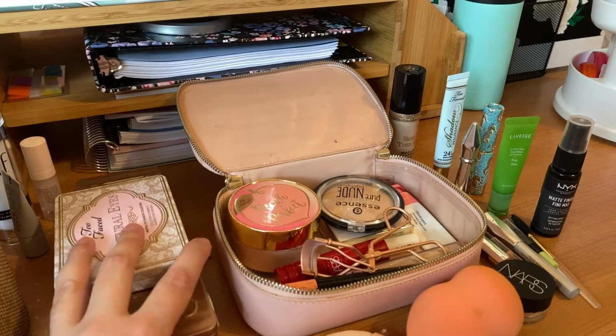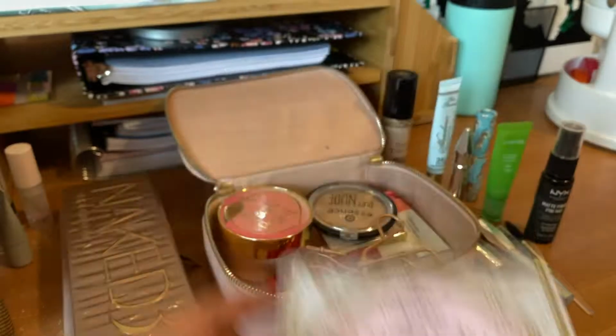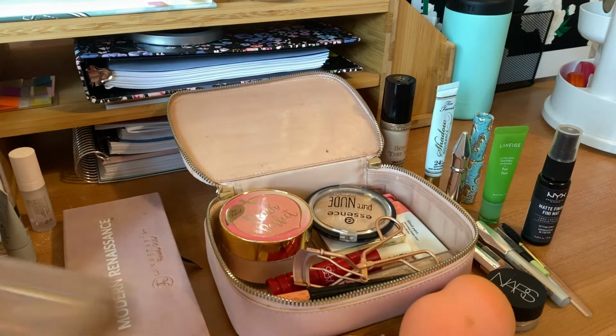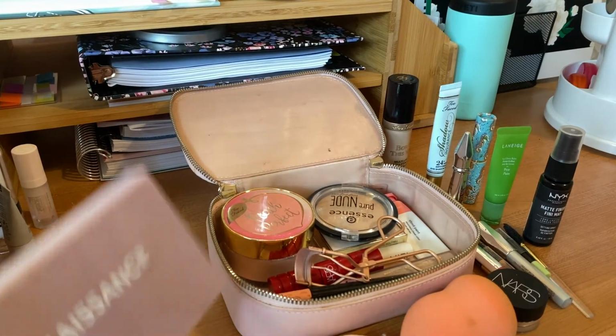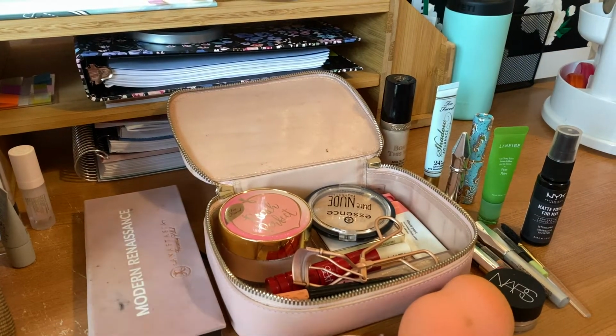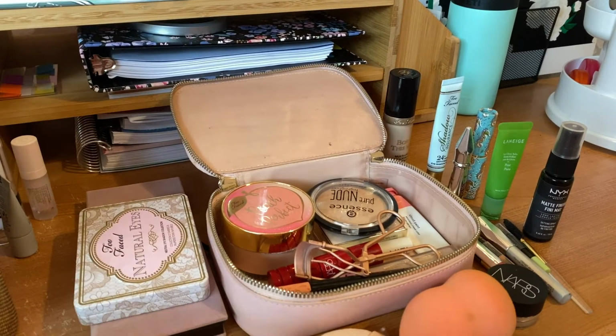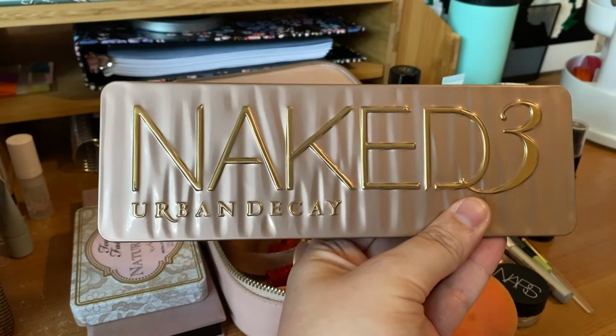Okay, so first of all, these are the eyeshadows that I'm currently using. This one is in my project pan, as is this one. So that's why they're here. I pretty much have those until I've used up the shades that I'm wanting to finish. And then for the month of June, I am working on this one right here.